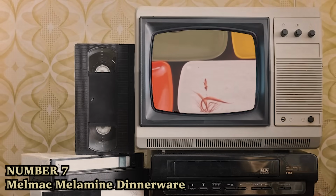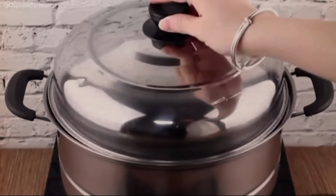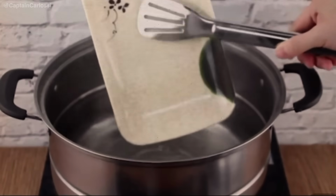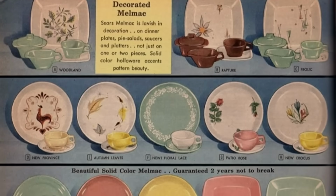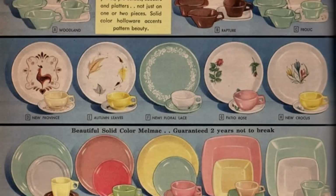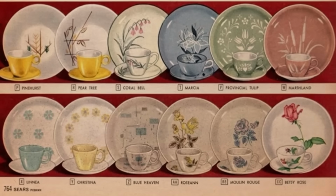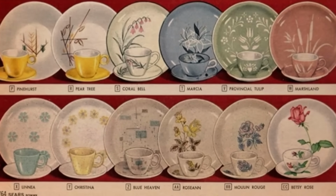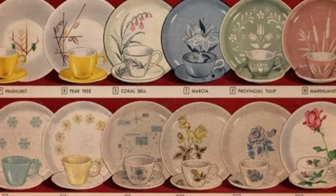Number 7. Melmac Melamine Dinnerware. Durable and nearly indestructible, Melmac was the go-to choice for outdoor picnics and casual dining. It was lightweight, and the colors were pure 70s magic. Think avocado green, mustard yellow, and burnt orange. My parents had a set they used every summer for cookouts. The plates were practically scratch-proof, and the cups were perfect for a cold glass of Kool-Aid on a hot day.